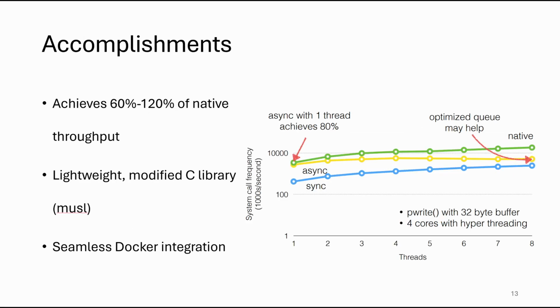Now, what is the end result for all these goals and overcoming those challenges? Well, just to give a little bit of a teaser for the results, they did manage to achieve 60% to 120% of native throughput in various benchmarks. They're using a lightweight modified C library for that minimal TCB I was talking about earlier. And finally, that seamless Docker integration, because it allows for easy adoption for anyone who wants to use a secure container such as SCONE.